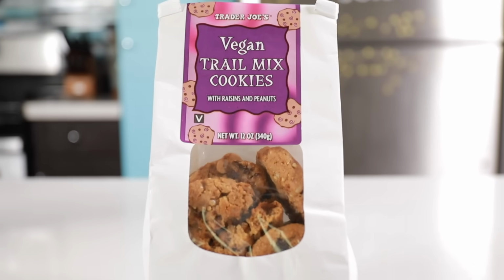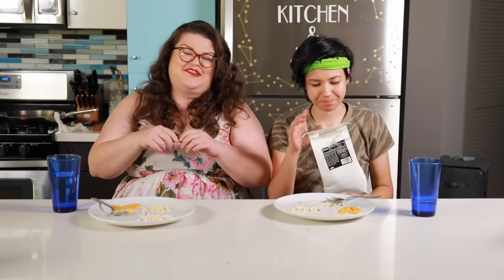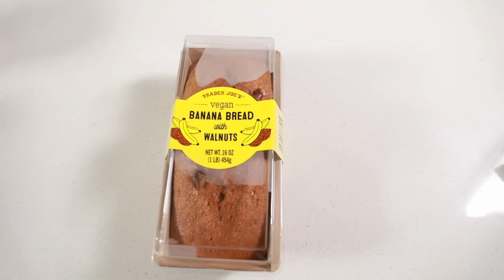The vegan trail mix cookies with raisins and peanuts. So weird. Listen, I'm suspicious of both of those guys. Here's the other thing about the cookies. They don't like to hold together very much. That's a soft cookie. They're soft. Does taste like trail mix. Salty. This is pretty good. It's not my jam, but I think if you are someone who likes raisins and peanuts, this is a good cookie. Vegan trail mix cookies. Pretty good.